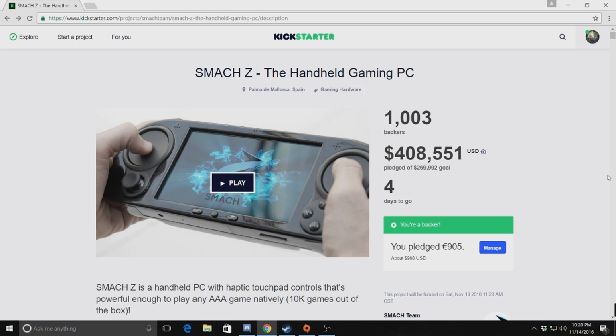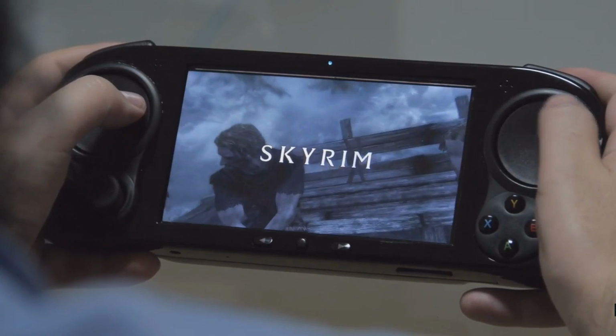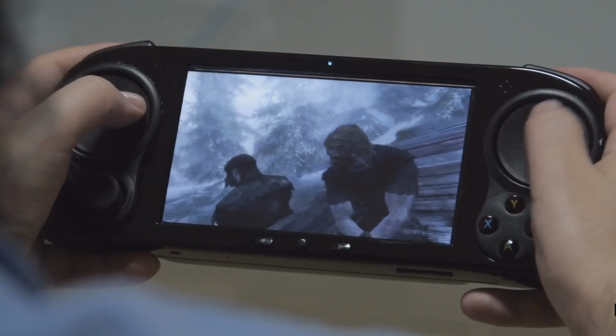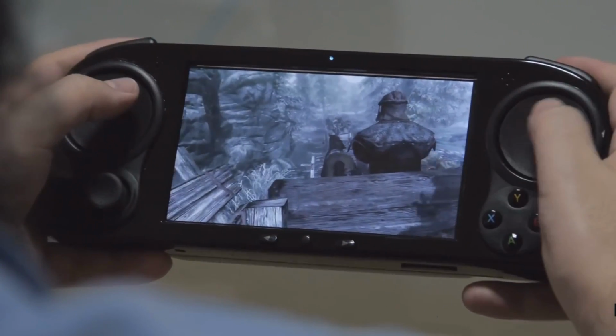I pretty much went all in, as you can see right here, pledged $993, because this is the handheld I've always been wanting. I don't have to buy extra games, because all my games are already in my Steam library down here. You're obviously not going to be able to play on super high settings, 60 FPS, unfortunately. But on a small screen like this, it's not going to really bother me. I've played lower than that before, so it shouldn't be too much of a problem.